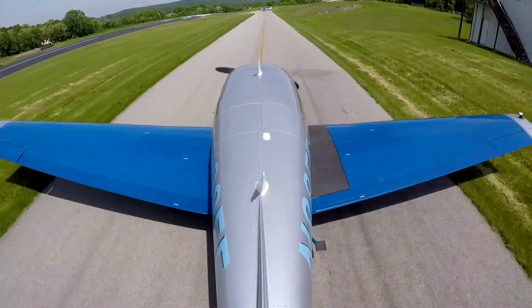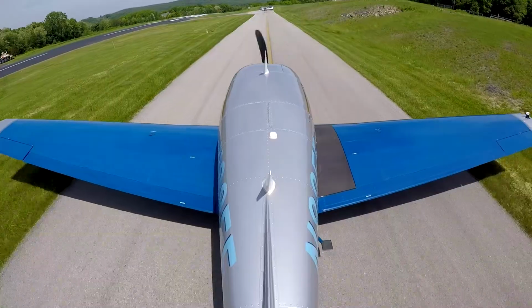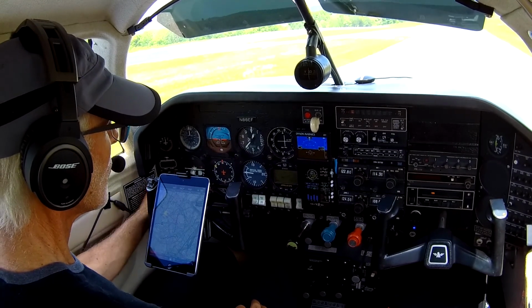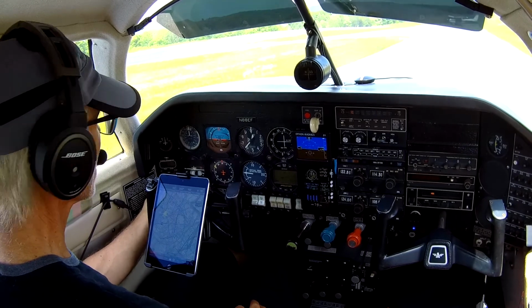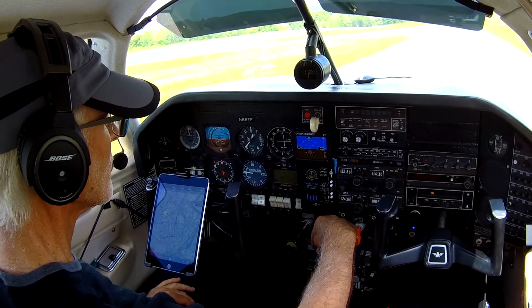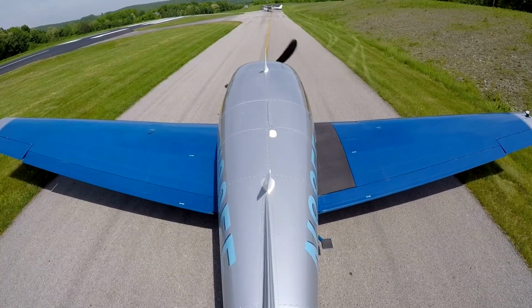I'll do an aggressive brake stop. Yep, feels good. Got new plugs in it, so it feels good. Feels like it's ready to fly. And my pressures are looking good, fuel pressure's looking good. Put her on takeoff flaps.